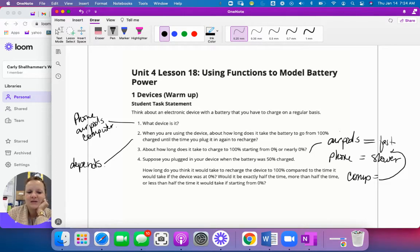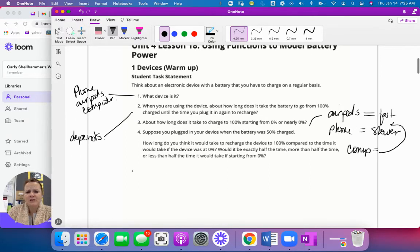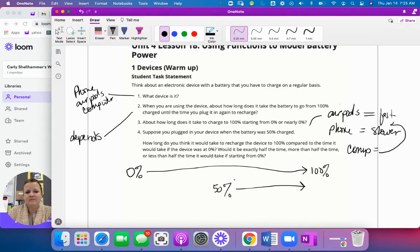Suppose you plugged in your device when the battery is 50% charged. How long do you think it would take to recharge the device to 100% and compare it to the time if the device was at zero? Would it be exactly half the time, more than half the time, or less than half the time? And again, it depends. I'd assume if I start from 0% battery life and I'm trying to get to 100% battery life, it takes a set amount of time. If I'm at 50% battery life, it should take about half the time. Right? It should, if you just think about one device, okay?